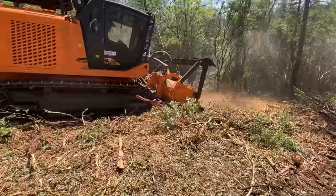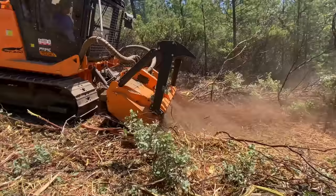It's running carbides, but this job is a 60 acre lot. About 50 of it is completely overgrown with this manzanita brush.